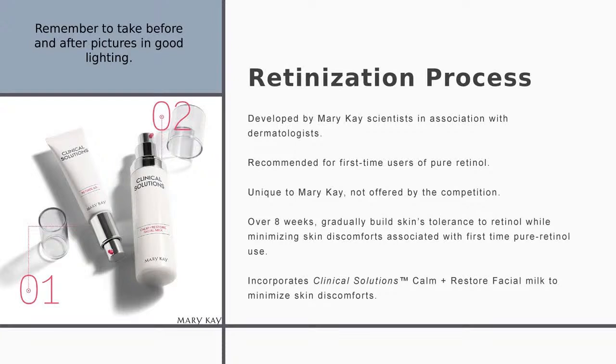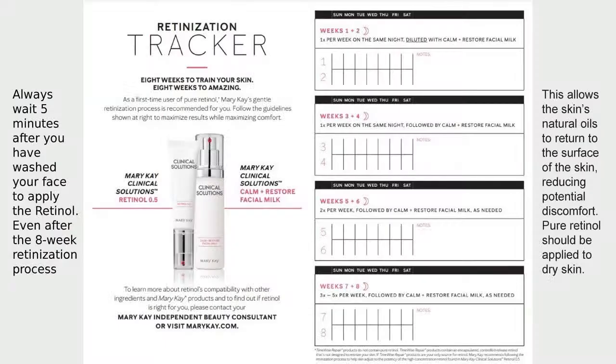It's always good to remember to take before and after pictures, because then you'll be able to compare and show that with others, and make sure you have good lighting when you do so. This is the tracking chart that you get when you purchase the Retinol 0.5 and the Calming Milk, so you can track for 8 weeks how to use it. This product is great if you are concerned with wrinkles, dark spots, or uneven complexion, and you are committed to your skincare.